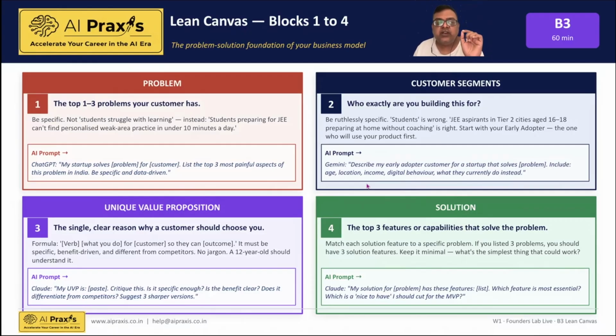As startup advisor Paul Graham, who is also the co-founder of Y Combinator, often emphasizes, great startups usually start by solving one meaningful problem extremely well, rather than many problems poorly. For those of you who do not know what Y Combinator is, it's one of the world's largest accelerators. It's in Stanford University. You can just go and check.